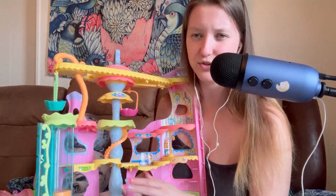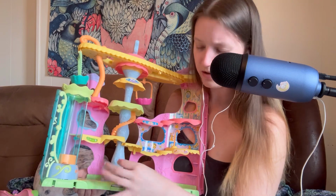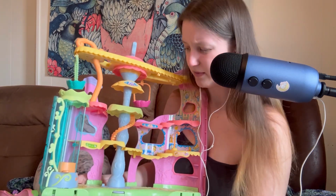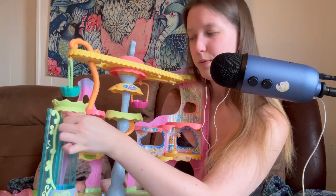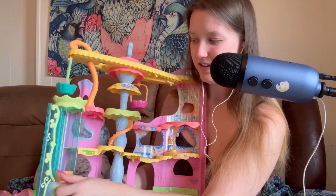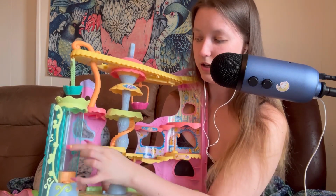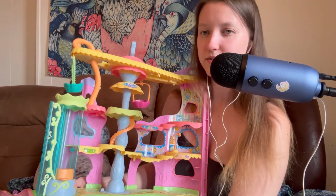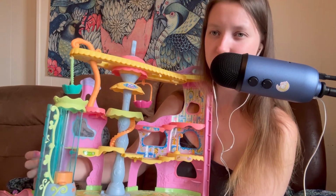Once again, there's accessories that go in here. Like, I think this is a spot for, like, a little bike or something that goes around. Something like that. And then this goes up. Elevator. I really enjoy that they included, like, the clear plastic, colored plastic. I think that's so pretty. I've always thought that that was cool.